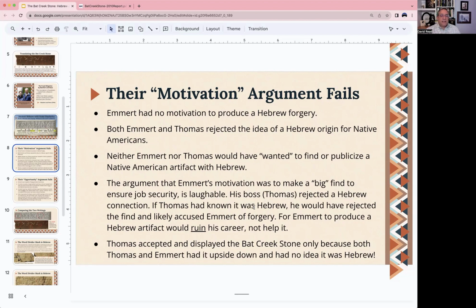And the only reason it was accepted and displayed was because they had it upside down and had no idea it was Hebrew. And so this also goes against the idea that he wanted to have a big find, because in fact, they didn't even know it was a big find. They didn't know it was Hebrew.